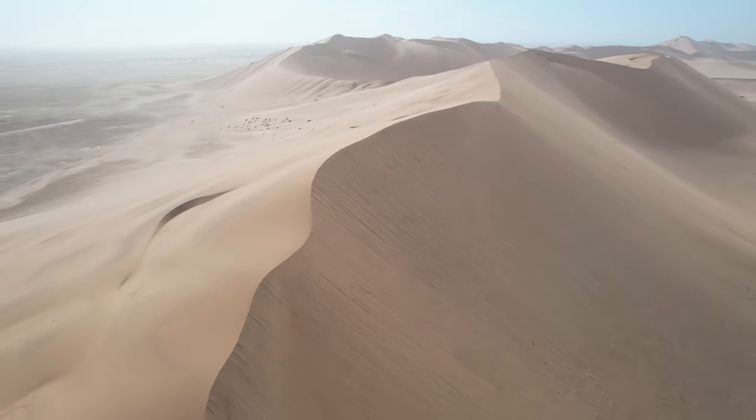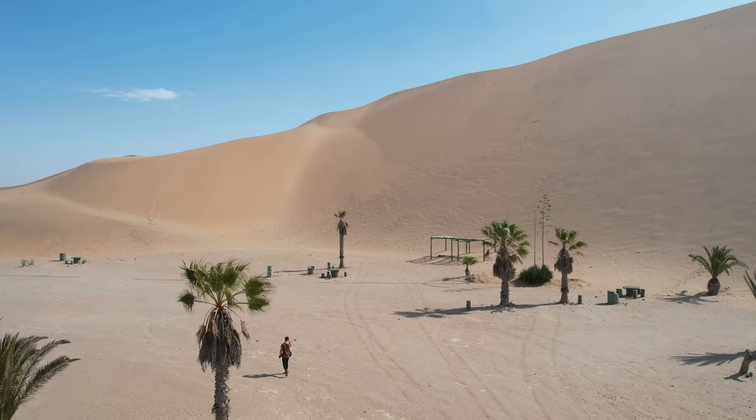So just about 5 minutes from the airport here, we got to Dune 7, and it's really hot, but I'm gonna try to hike up behind this one here a little bit, and Olivia's gonna fly the drone, so let's check it out.